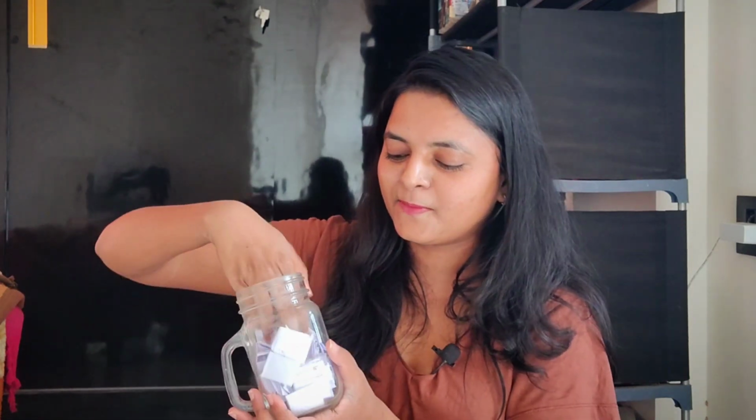I have read The Forty Rules of Love by Elif Shafak, and that is one of my favorite books of all time. And I'm sure that this book will be my favorite too. So yes, can't wait to read it very soon. So now let's pick the second book from our jar.